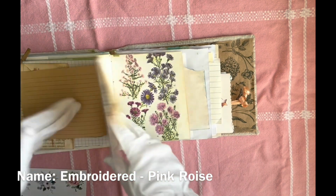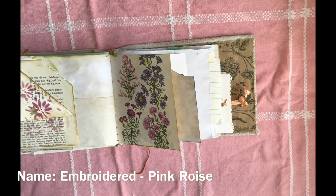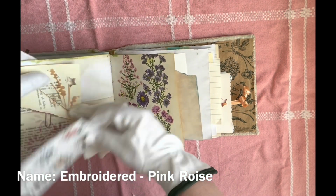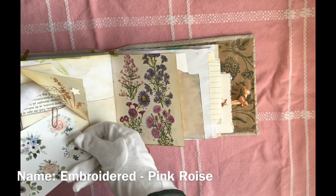This is also a pocket that I have made from Book Page. This one is actually attached to the page. It just has a pocket here, but it also has a pocket here and has a small pocket here which also has a paper clip attached to it.